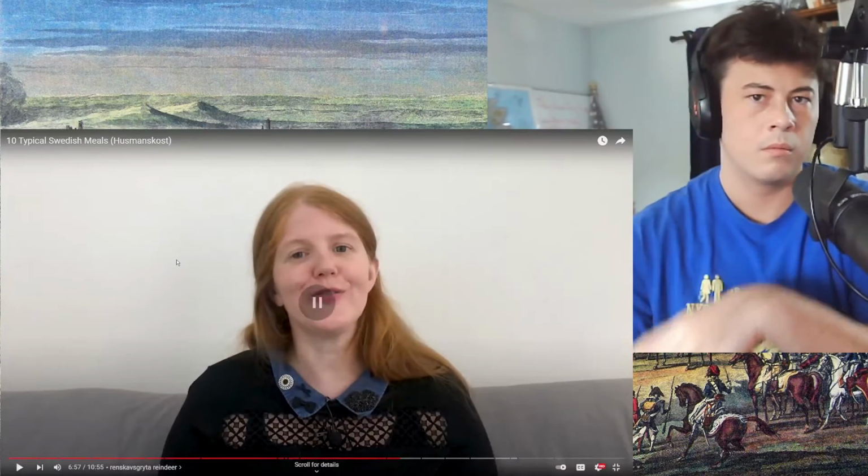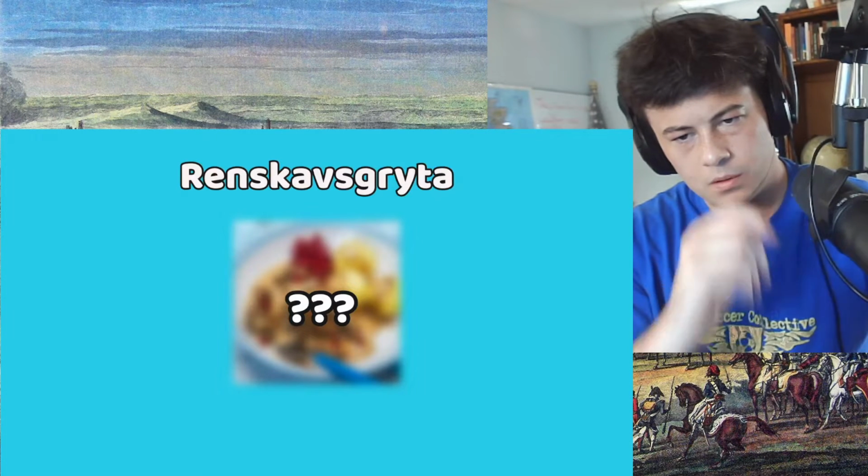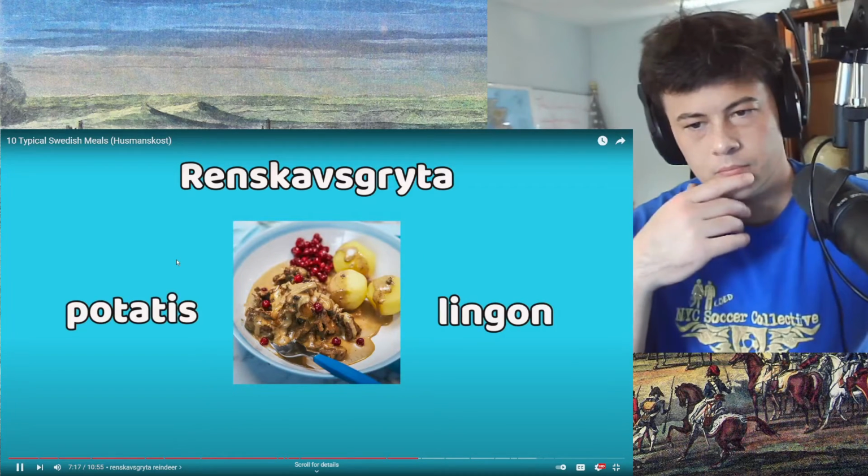Get out. It's a perfect dish if you didn't like the gift that Santa gave you the last year. This is again one of the fancier dishes on the list, and maybe something you would eat more at a restaurant than you would eat at someone's home. And can you guess what we serve this with? Well, of course, potatis och lingon. Cranberries.